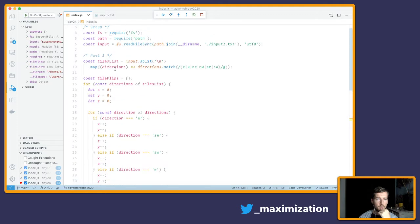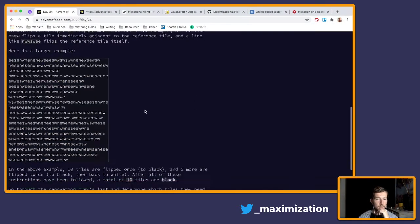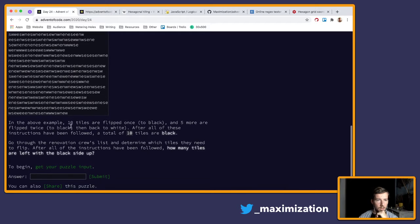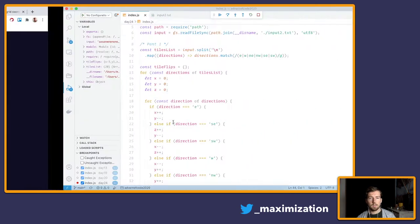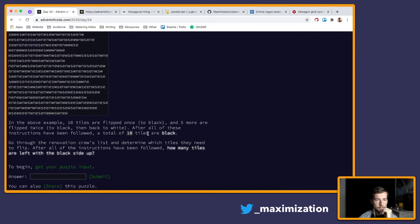And let's see what the tile flips looks like. So we have a bunch of tiles. The answer for the example input was that in the above example, 10 tiles are flipped once and 5 tiles are flipped twice. Let's see if that's correct. So we should have 5 of 2s. So 1, 2, 3, 4, 5. That's good. And we should have 10 of 1s. 1, 2, 3, 4, 5, 6, 7, 8, 9, 10. That's correct. So then the answer is a total of 10 tiles are black.